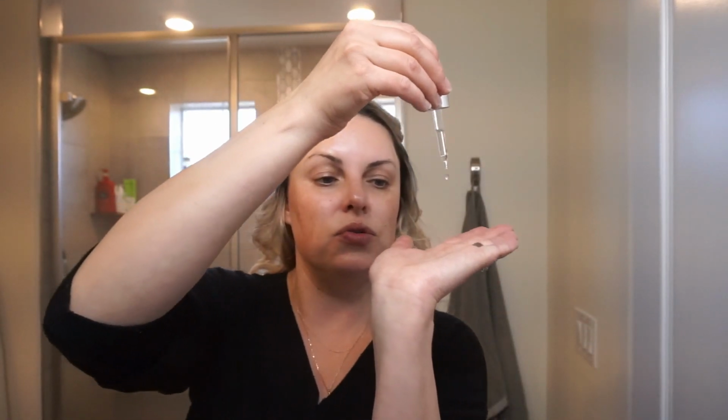Fantastic. Now, we are going to go in with one more serum, and it's a very, very lightweight serum. It is the Is Clinical Gen X C, and this is my vitamin C. And I just take a couple drops, press them in my hands, and pat. And I use lightweight serums. That's the way to kind of layer it appropriately. And then I kind of let that sit for a moment.